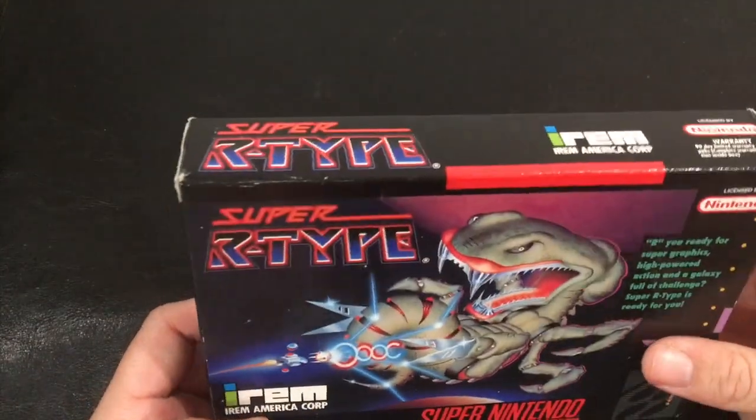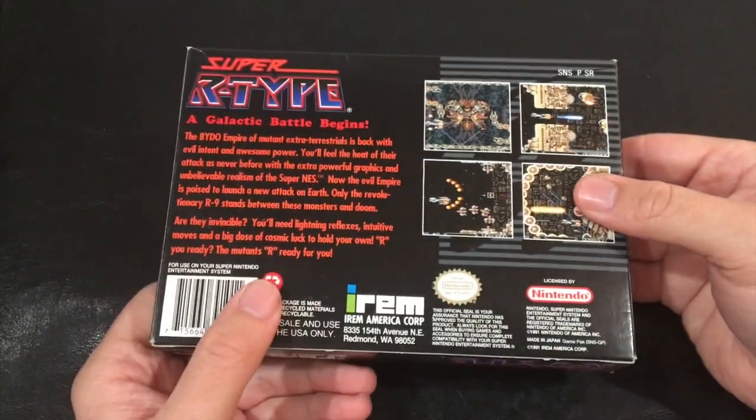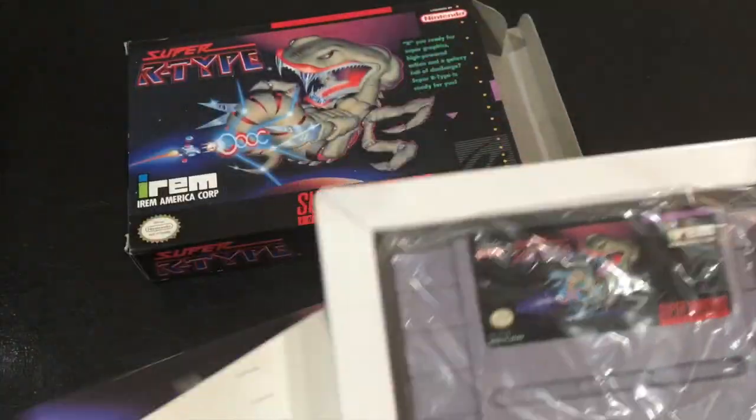Super R-Type. This is a very nice condition box that I got off Mercari. Very happy to have it complete with the poster too.